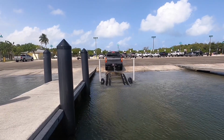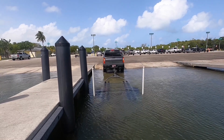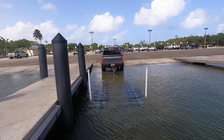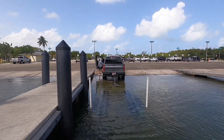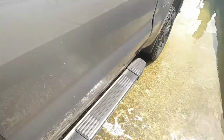So he's backing up the trailer. And as you can see, the guide poles are very helpful. And that looks like it's perfect.